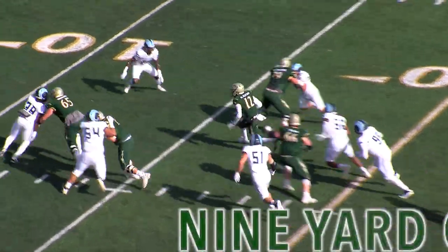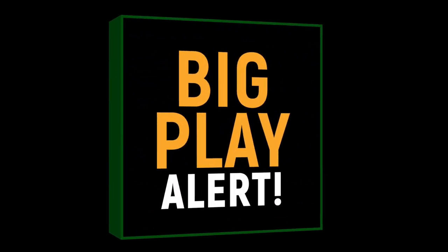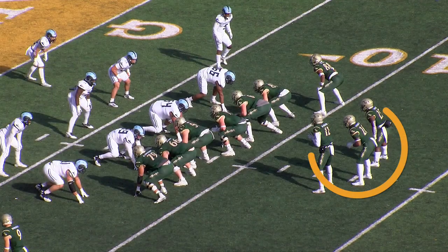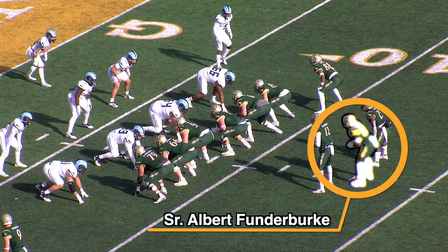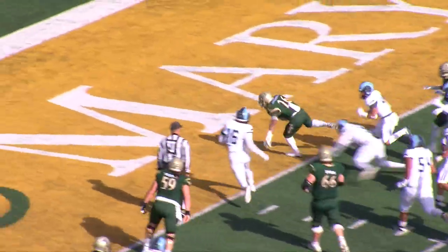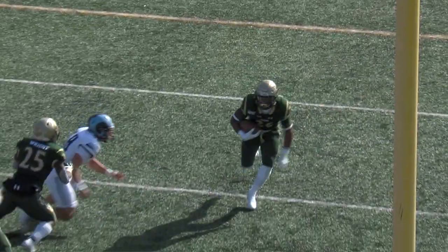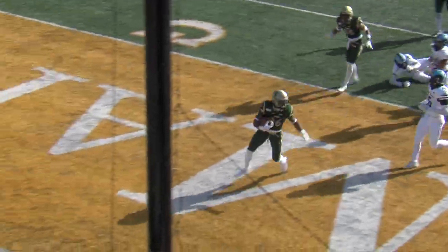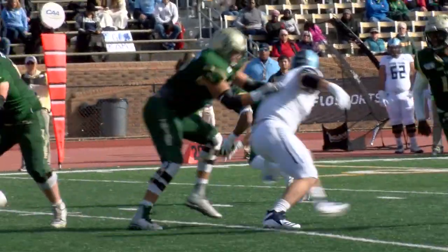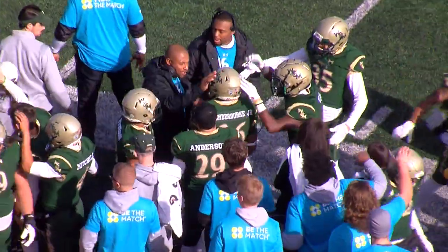They will run it to the right, however. That's Hollis. He's at the 10. To the 2, to the 1. Touchdown, William and Mary. Touchdown, green and gold. Albert Funderburg got that football, and he took off and gets into the end zone. Third touchdown of the year for Albert Funderburg.